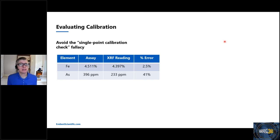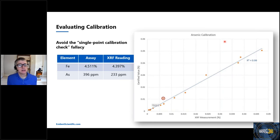But what I want to encourage you here is to avoid the concept of single point calibration checks. And sometimes I see in the literature people do this idea of percent retention or recovery percentages. The risk here is of really skewing your perspective on the instrument's performance by singling in on a single element or a single reading or even a single standard.